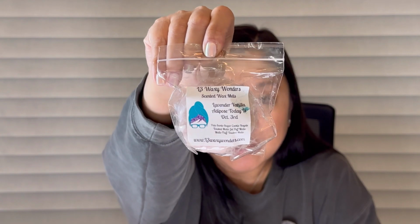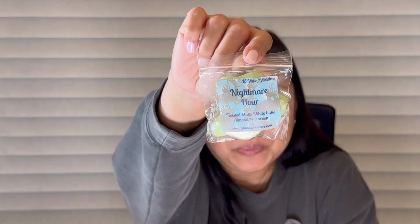And then I have a few from L3. So the first one is Lavender Vanilla Adipose. Today is October 3rd: Palo Santo, Sugar Cookie Royale, Toasted Mallow, Jet Puff Mallow, Mallow Fluff, and Toasted Mallow with Lavender Vanilla. That was gifted to me by Travis from Knowles Farm Scent. So thank you so much, Travis. I'm so excited to warm that. And then also from L3, this was a rollover from last month, Nightmare Hour: Toasted Mallow, White Cake, and Almond Macaroon.